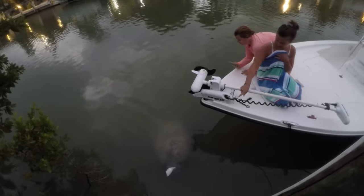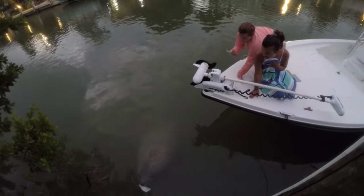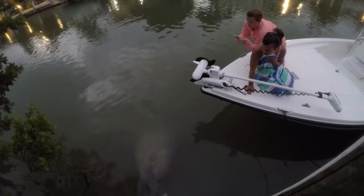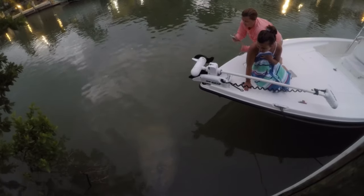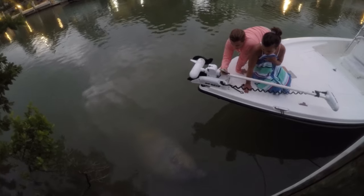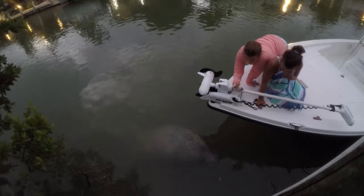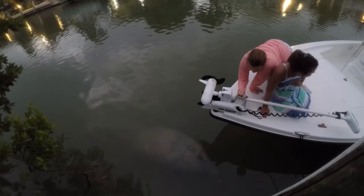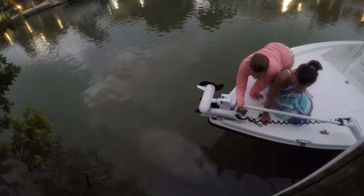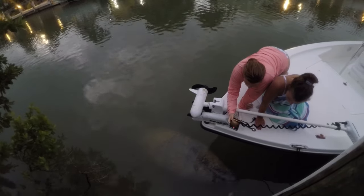I'm trying to clean this fish. Look at the prop marker. Isn't that fish? Yeah.